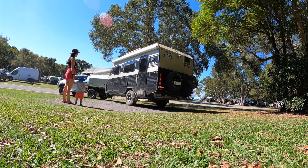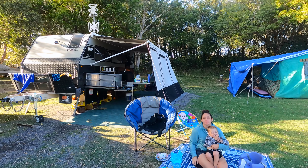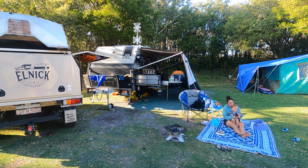So we backed the caravan up into our large grassy green site, set up, got the kids out, cracked the fire up, got a few beers and waited for Elenia to grace us with her cooking skills.